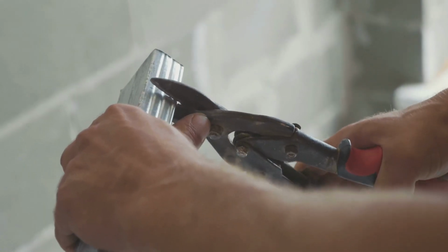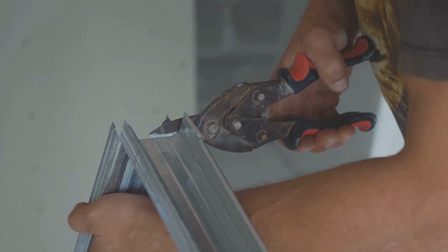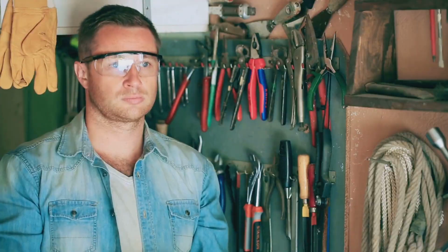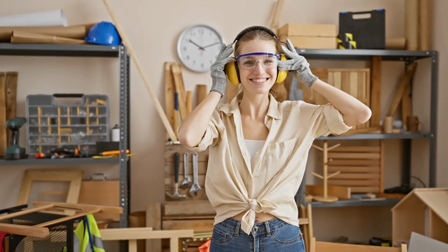For cutting metal, a pair of tin snips is a valuable addition to your toolbox. They're designed to cut through thin sheets of metal with ease, making them useful for tasks like installing flashing or repairing gutters. And don't forget about safety. Always wear appropriate safety glasses and gloves when using cutting tools to protect yourself from injury.